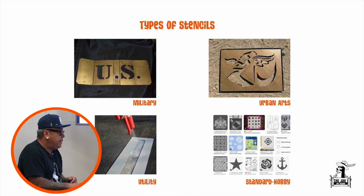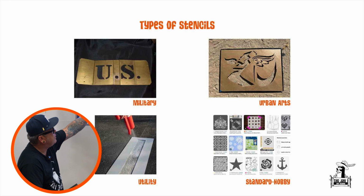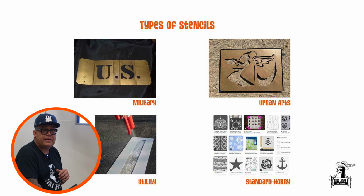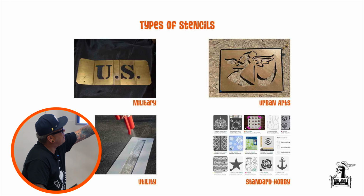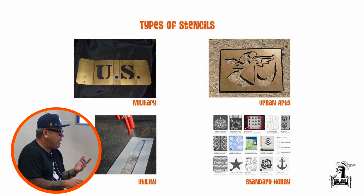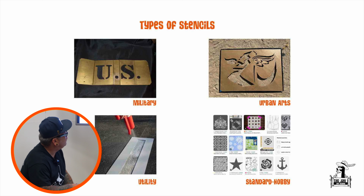These are different types of stencils. There's stencils that the military would use. There's utility stencils that are here throughout the city. There's hobby stencils, and then of course there's stencils for the urban landscape. And all of these stencils play a similar role. They're all there to recreate prints very easily and to move on with a standard of color.